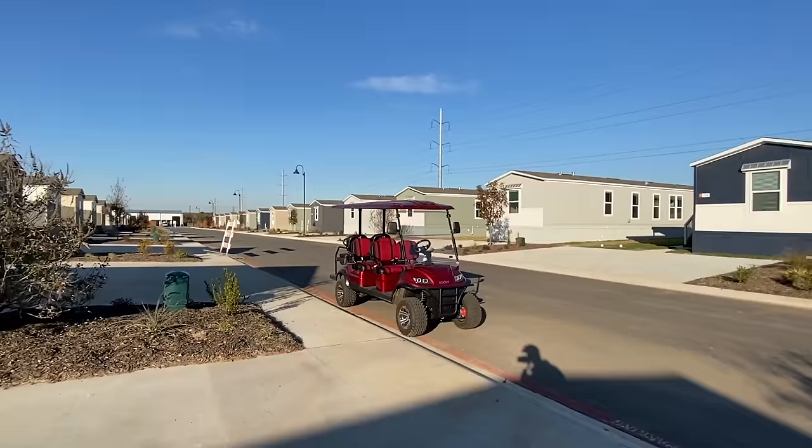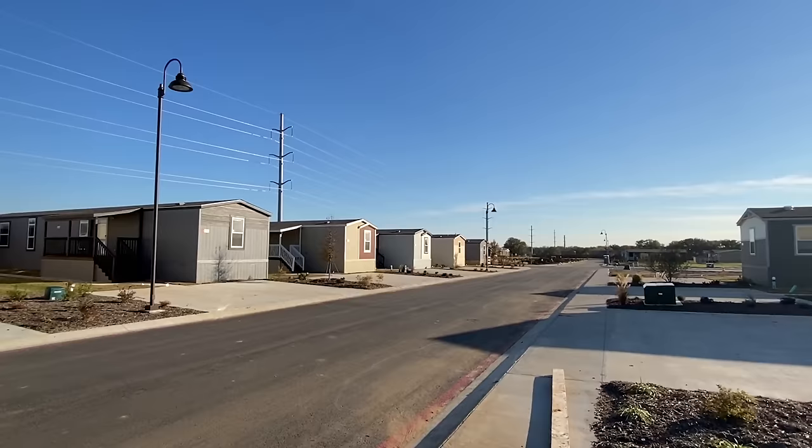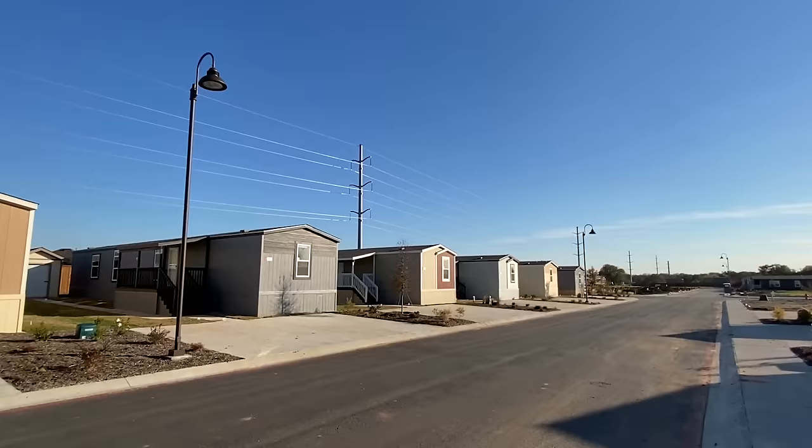I'm just gonna go ahead and tell you, this is a brand new community right here being developed. Man, I've got so much to share with y'all, so much to talk about. I'm gonna do a lot of that towards the end. Right now I want to focus on this particular model that I'm about to show you.